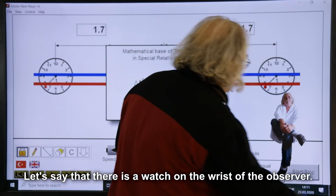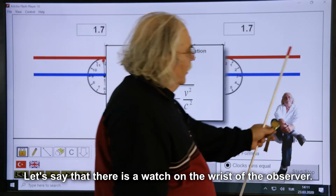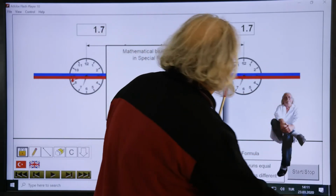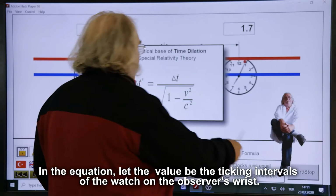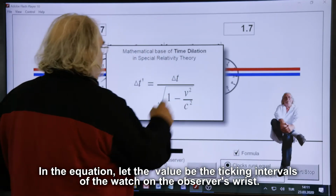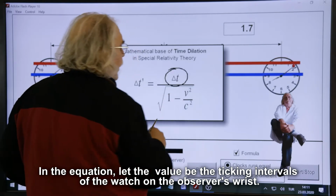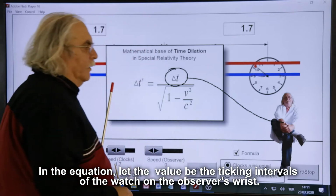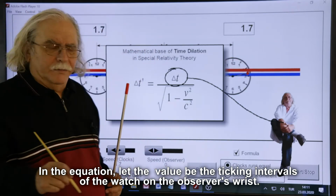Now, let's say that there is a watch on the wrist of the observer. In the equation, let this value be the ticking intervals of the watch on the observer's wrist.